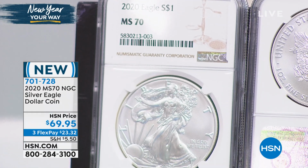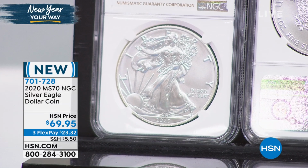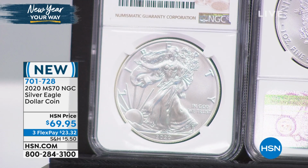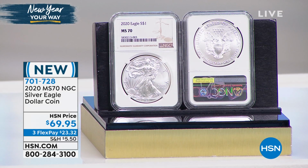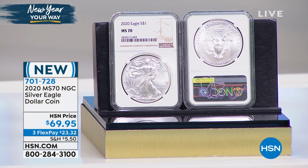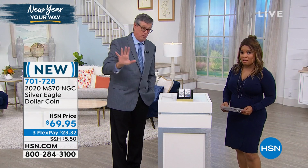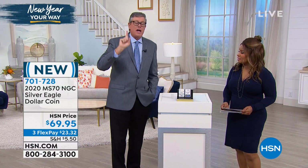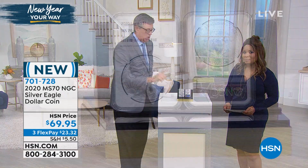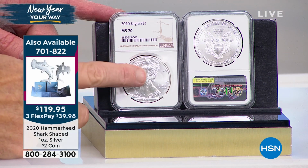And when you look at that, you understand the secondary popularity of this coin from almost a numerology standpoint, the fact that it's the end of a decade and you've got that repeating 2020, always considered to be kind of good luck, highly collectible. I've been selling American Silver Eagles on television as they were released since the 1980s. Wow. Okay, so I've been doing this a long time. I have never, ever, ever seen demand and interest and collectability like the 2020.